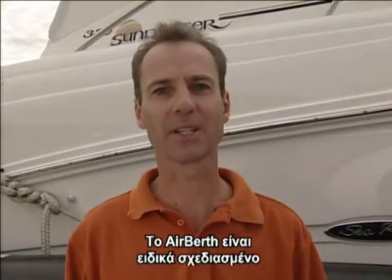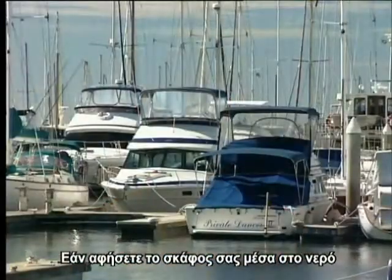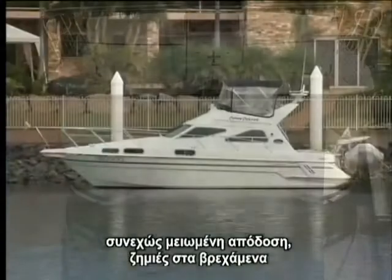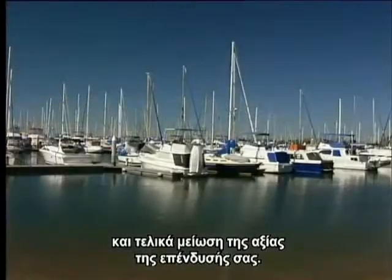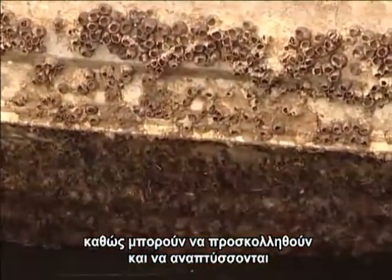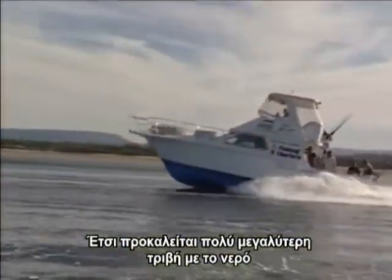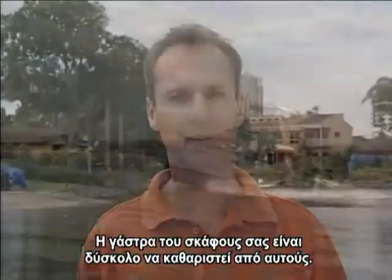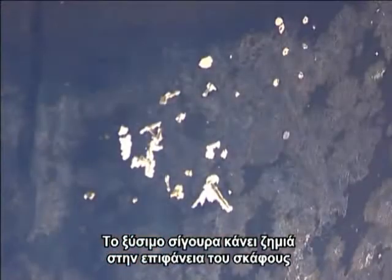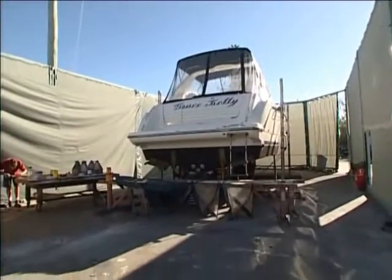Airberth is specifically designed to enhance your boating lifestyle and protect your investment. Leaving your boat in the water will eventually create problems. Poor performance, damage and ultimately loss of value to your investment. Marine growth is one of the most common problems. Organisms like barnacles and mussels attach themselves to the hull of your boat, causing drag in the water, reducing fuel efficiency. These can be difficult to remove. Scraping will damage the surface of your hull, and anti-fouling or bottom paint is harmful to the marine environment.